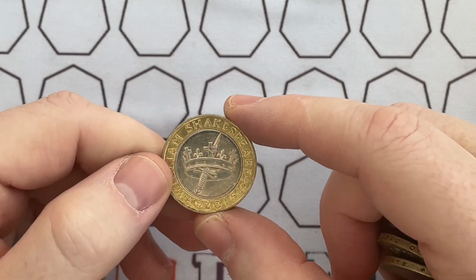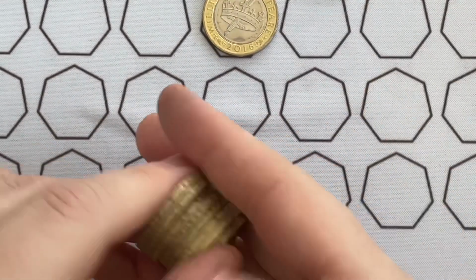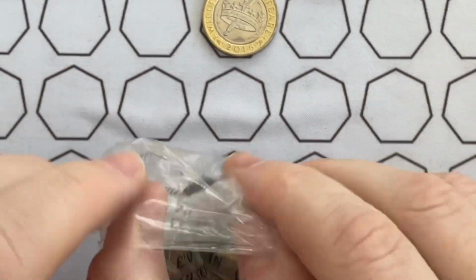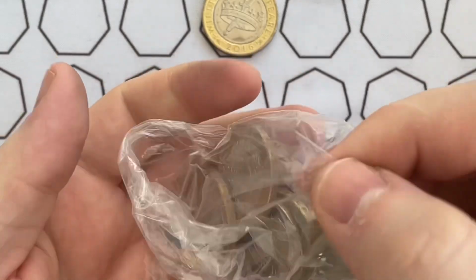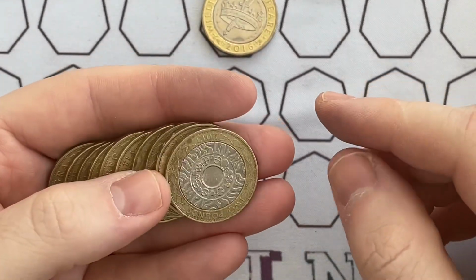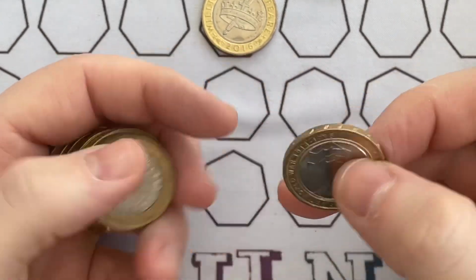There's a Shakespeare Histories. Second one of the... found 2 out of the 3 designs of the Shakespeare coins, which is not unheard of because there's a lot around these parts.